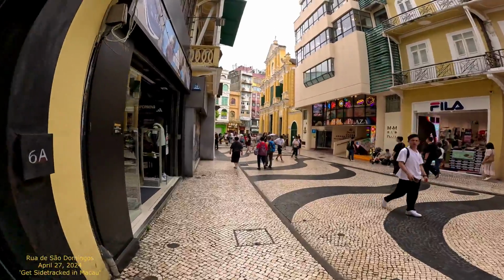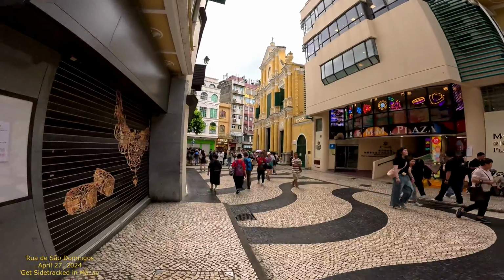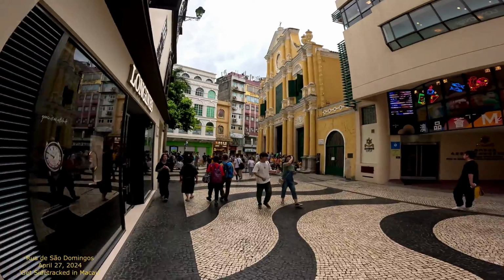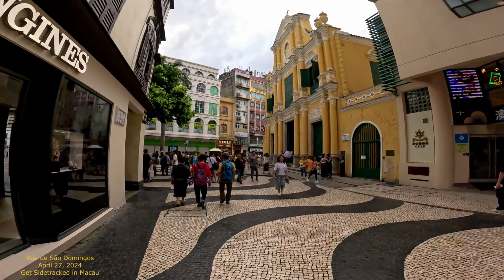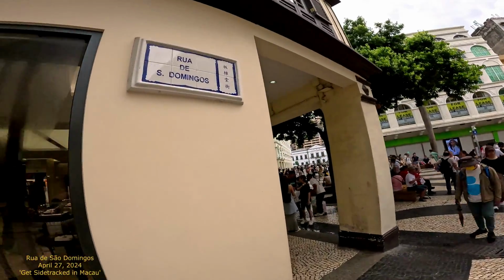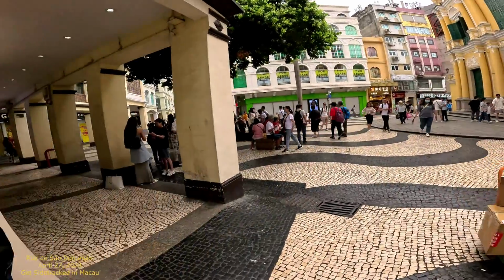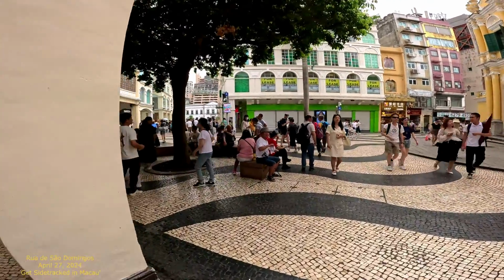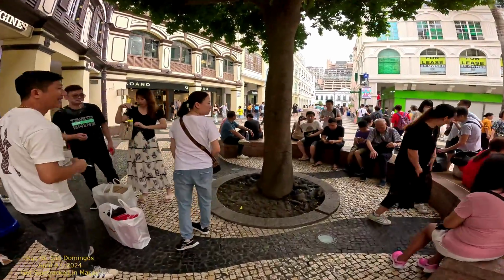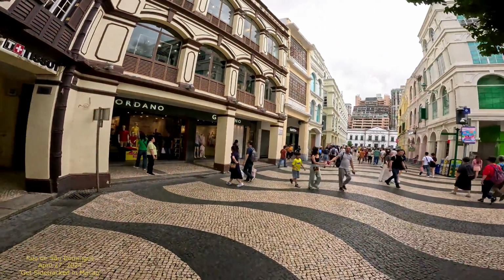So let's go down to the church, which is kind of the whole focus of this street and neighborhood. So St. Dominic's Church, that big yellow one right there. No shortage of churches in Macau. There's our focus right there. Rua de Domingos. And now we're at the plaza, the square. We'll just navigate through here real quick. And then this whole space goes into Senado Square.